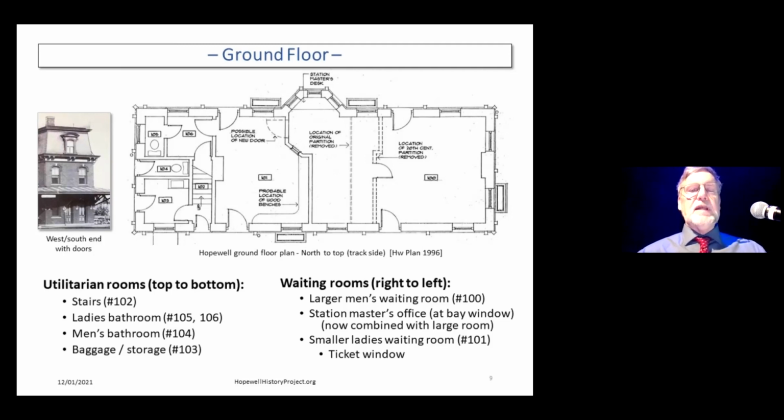The room to the right, number 100 in this diagram, is the large waiting room, AKA the men's waiting room, of course. And in the renovations, those partitions were torn down. So that's just one big room. You'll see that in just a second. To the left of the station master's area is the smaller waiting room, the ladies' waiting room. And you see the 2 doors coming in from the bottom.